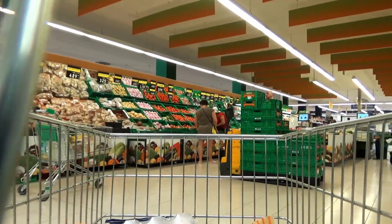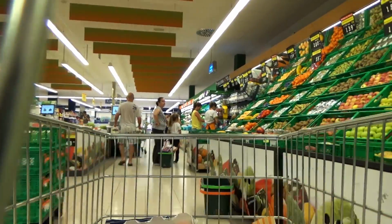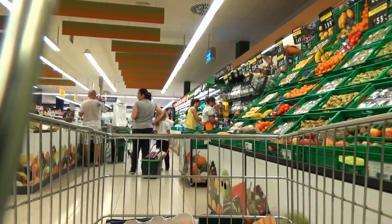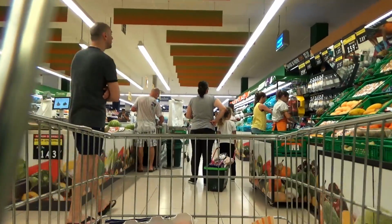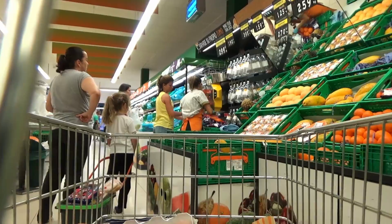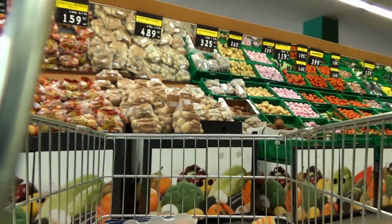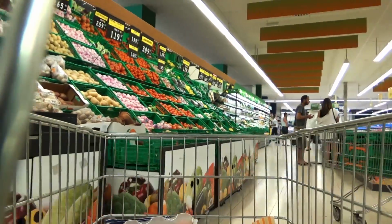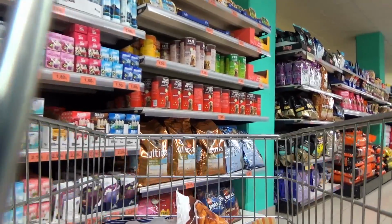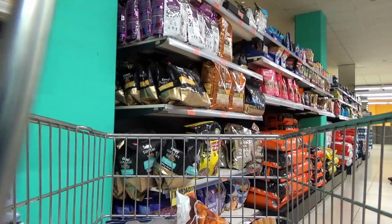And fruit and veg. You get a good selection here in Mercadona. It tends to be a little bit more seasonal than it is in the UK. I like some of the Spanish fruit that you don't tend to see in the UK, which can be really cheap when it's in season. Potatoes you get here, funnily enough most of them come from the UK. And there's a very good selection of dog and cat foods too.